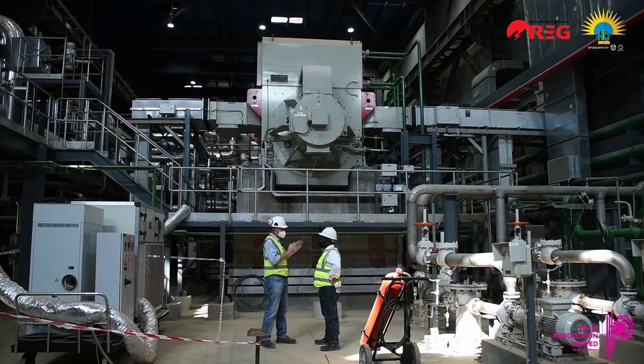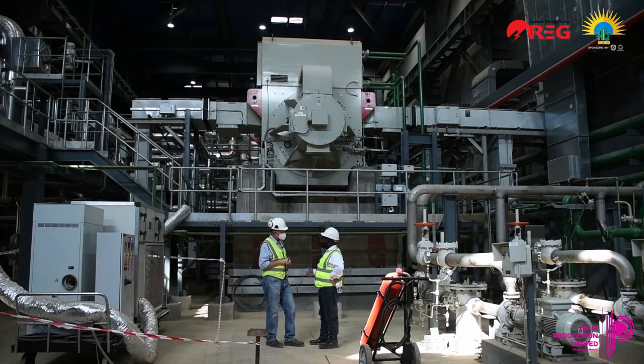We have obviously two units, a mirror unit. This is unit one and we have unit two. This unit is 40 megawatts, 2 times 40 megawatts, 80 megawatts. We use some of the power for our own internal consumption, around 5 megawatts. So we should be able to export around 37 and a half megawatts per unit to the national grid.